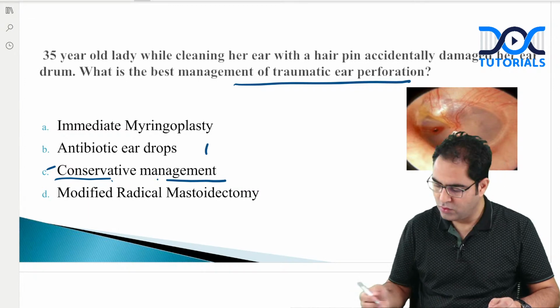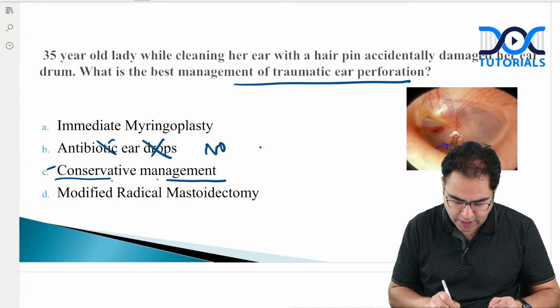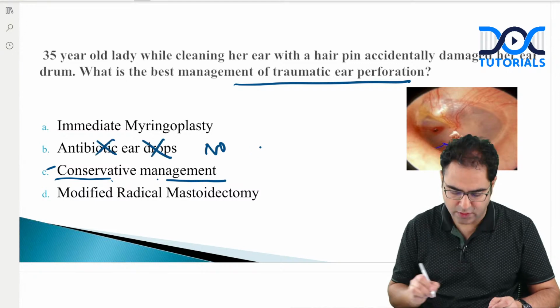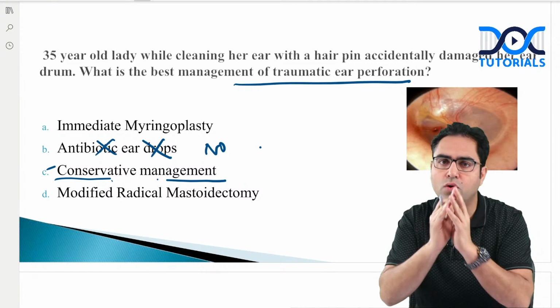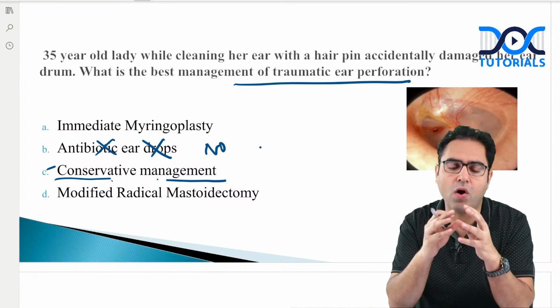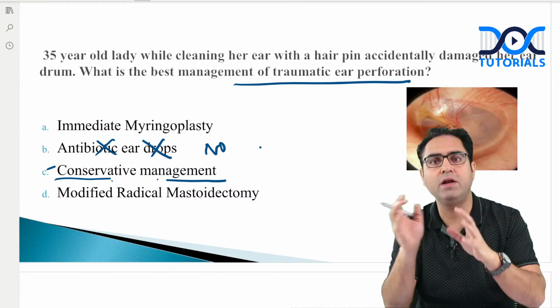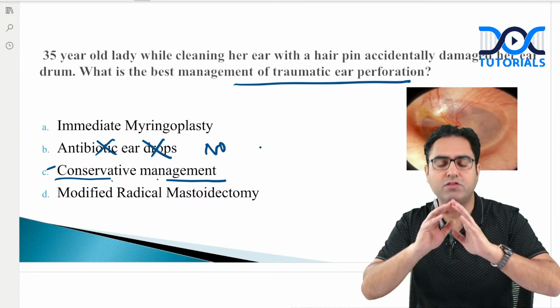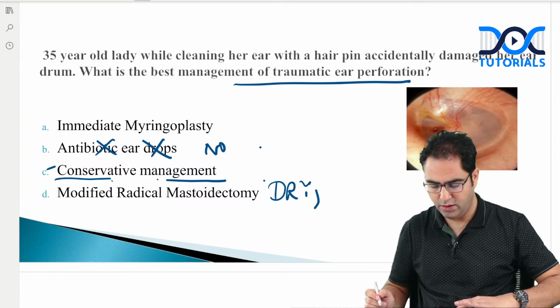No ear drop should be put. No surgery, no antibiotic, nothing, beta. For all traumatic perforations, the primary treatment is conservative treatment, just to keep the ear dry, beta. Okay, fine. Now, let's go further.